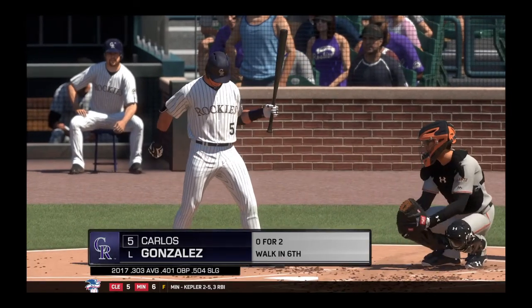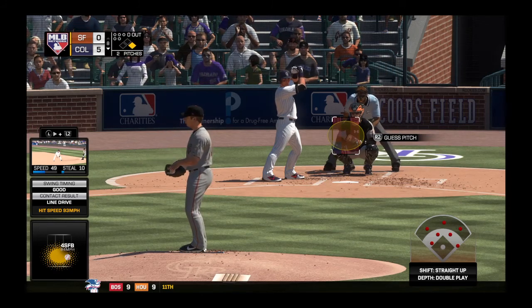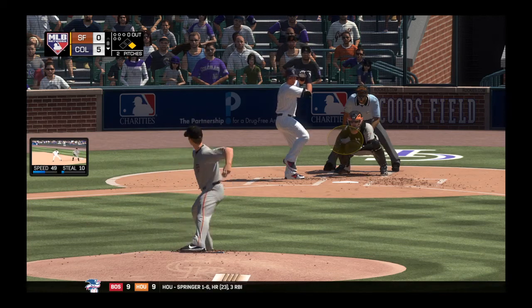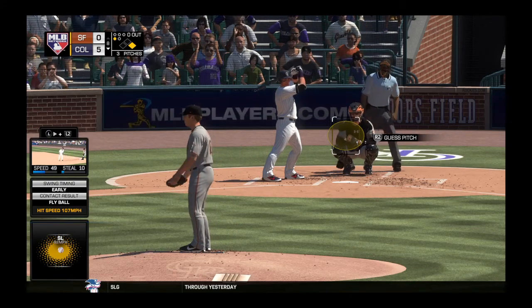Here's the right fielder, number 5, Carlos Gonzalez. He's 0 for 2 with a walk thus far. Carlos Gonzalez. From the belt, kicks and deals. Swing and a ball hit well to the right side, but this will get into the crowd.